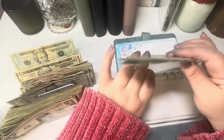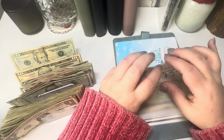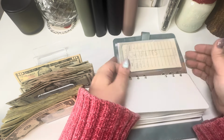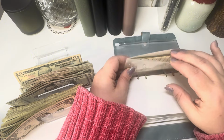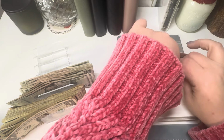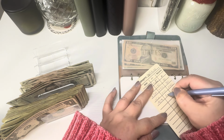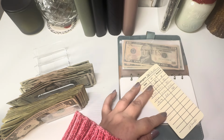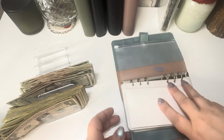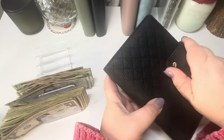Hopefully I don't mess up the whole budget worksheet because water is getting a 20. And utilities is getting 20. And that is the household binder. Alrighty. Done with that one. Next, I will do my binder.